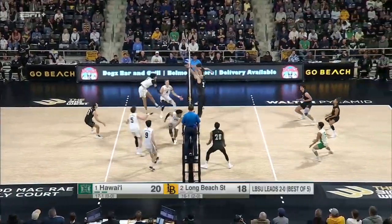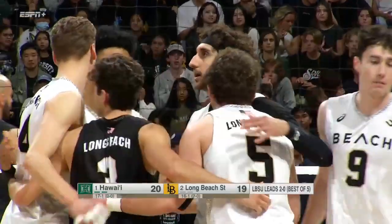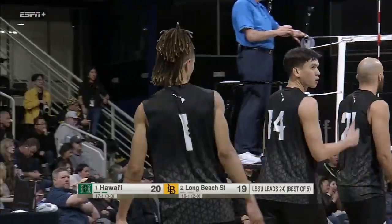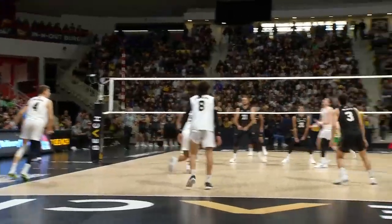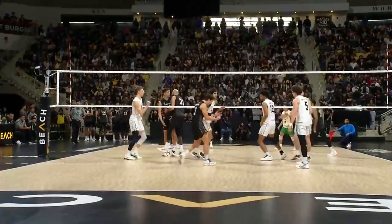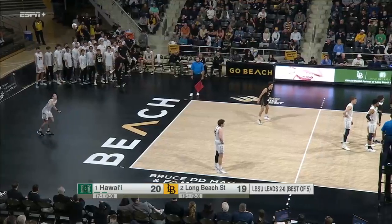Dime from Varga. And the swing from Chapanes through the block and down. Long Beach State with an important side out. And there you see the passing from Varga, who was an outside hitter, who's now found a new home on the right side, but a lovely addition to the team to be able to pass the ball as well when they need it.